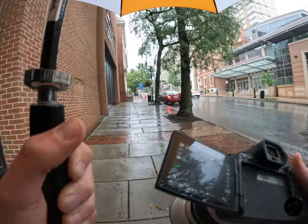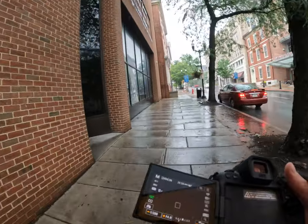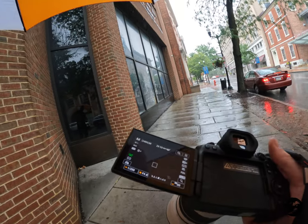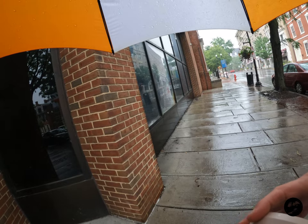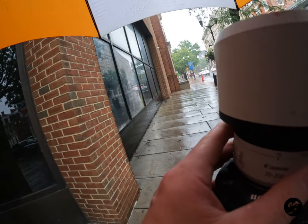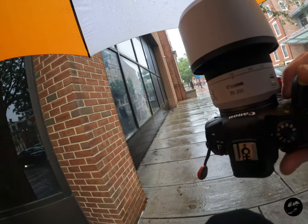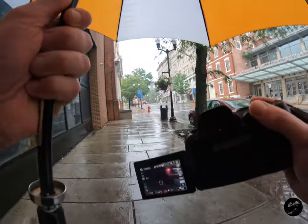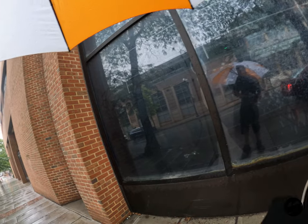And my lens is fogged up from the air conditioning. Fuck, man. Damn it, bro.